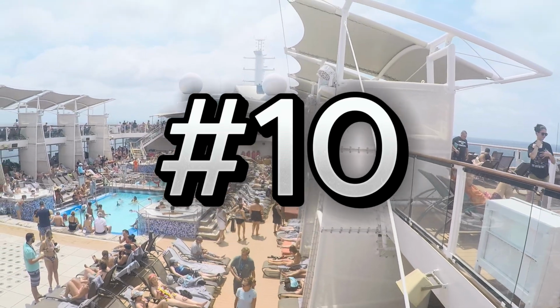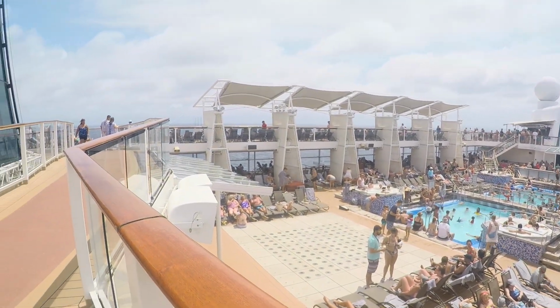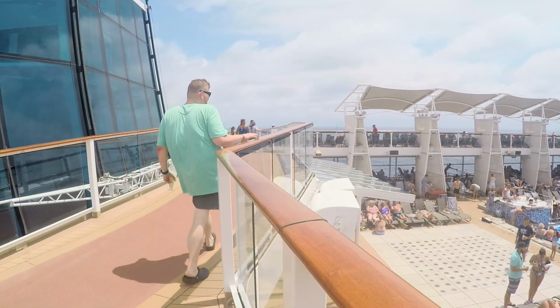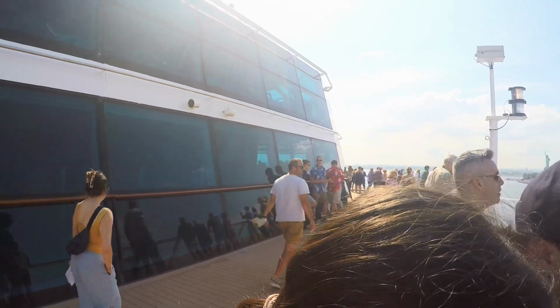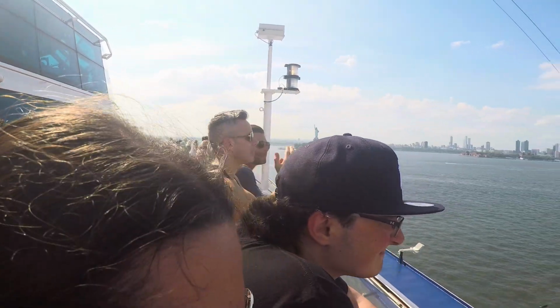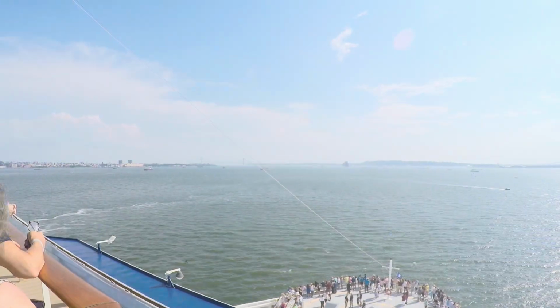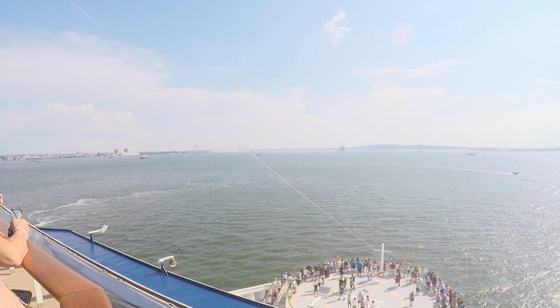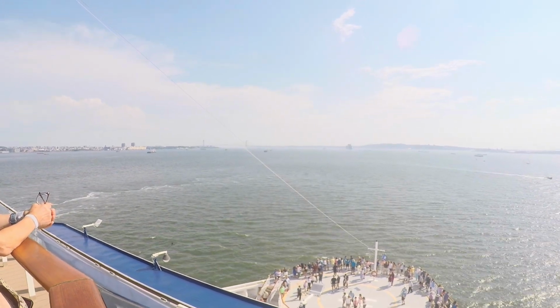Number 10. When it is time for sail away, there are of course many places you can go to watch the ship sail away from the port. One place you can go to is not well known on the first day, but is a great spot. Head to deck 12 forward. Right past the fitness centers are doors to an open deck. From there you will see great views of the ship pulling away.